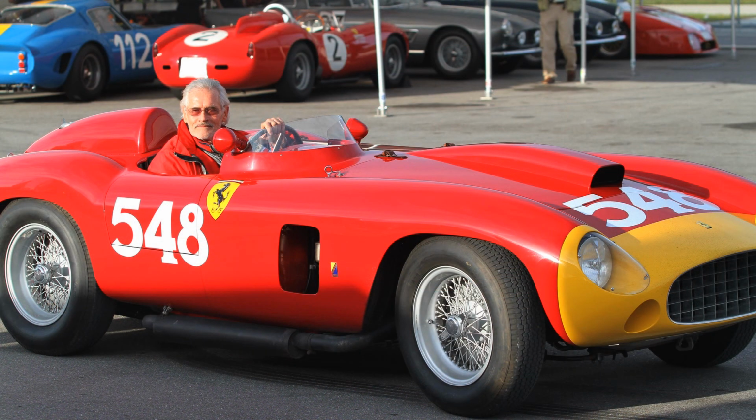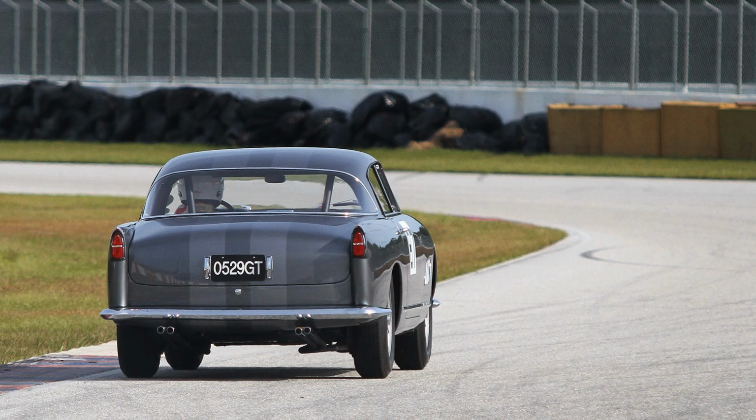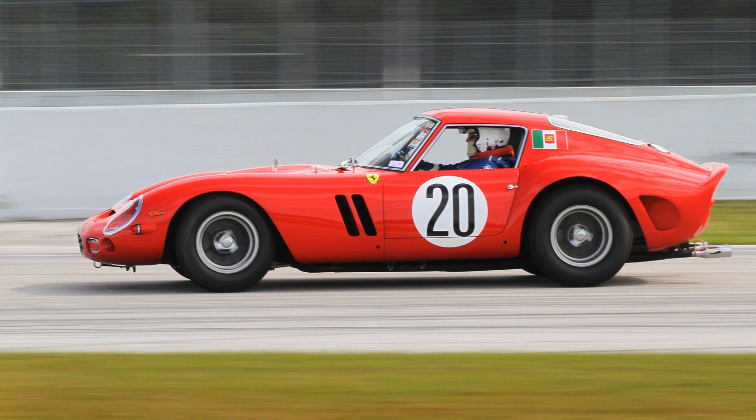It's time for me to get back on I-95 to head back home, but I'll finish this video off with some pictures I took today and one more look at that incredible Ferrari 250 GTO.